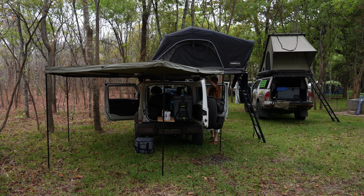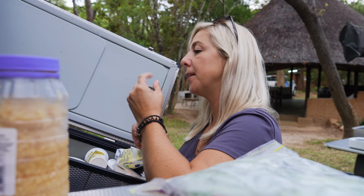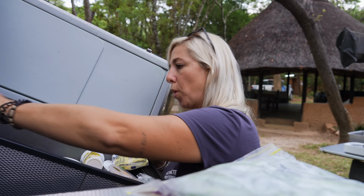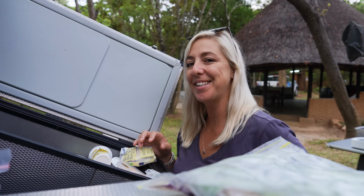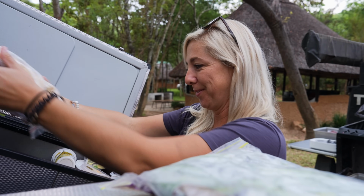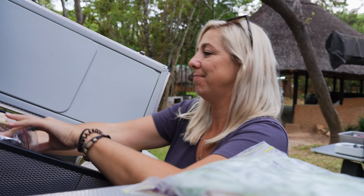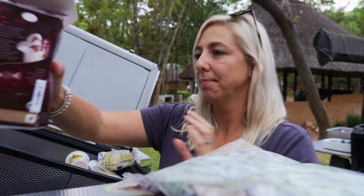Desiree, what are you doing? I'm repacking my fridge, making some order in here. It's been a few travel days and everything's just been thrown in. So now I'm putting it away properly. Carrot cake? Sure. That dessert for one of the nights. No, it's mine.